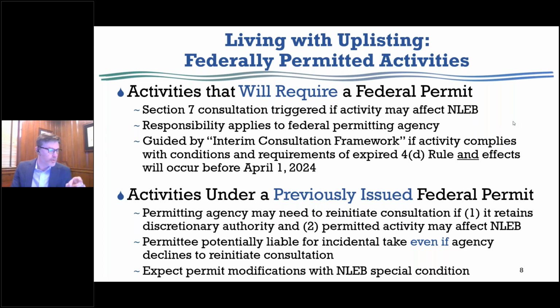One quick note: even though Section 7 applies to the Corps and not to applicants per se, as I mentioned before, there are permit conditions that may apply some of those obligations and may put obligations on permittees or applicants as well. So just because Section 7 doesn't apply to individuals and applicants doesn't mean that you have no obligations by virtue of the uplisting.